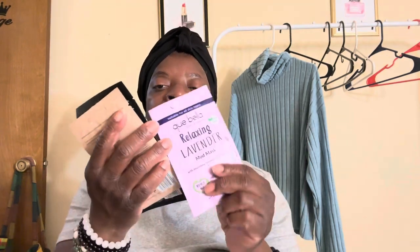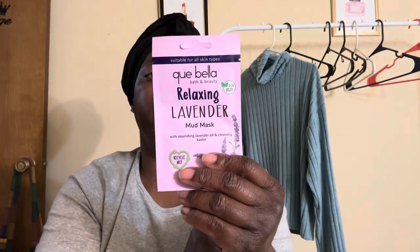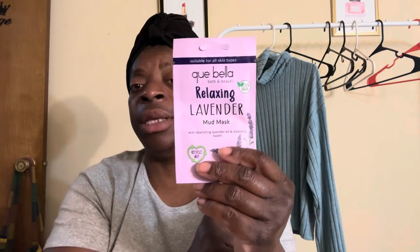Now we got the relaxing lavender mud mask. Lavender oil, kaolin, and organic witch hazel. Y'all remember I told y'all that witch hazel is no joke. That is no joke, because I have the witch hazel skin toner as well, by Mario Badescu. 100% vegan.